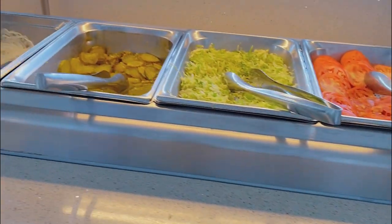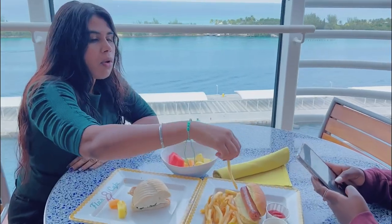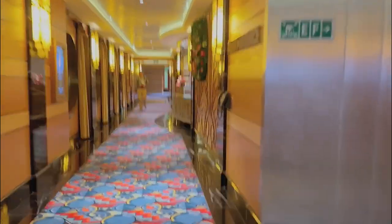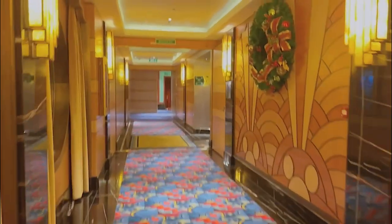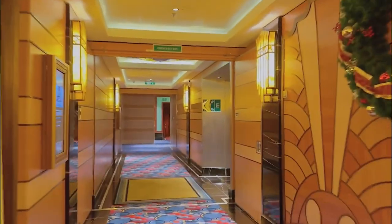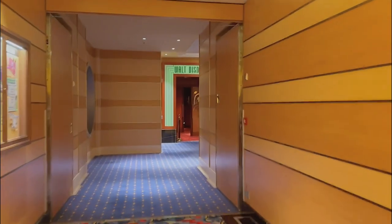So that was all the options on the buffet style dining on the Disney cruise. This is on Dream. And then if you see more on the dinner, which is a separate video, it shows you all the delicious options they have at their restaurants for the dinners, which are included in your Disney price. So don't miss that video out, especially if you're traveling soon.